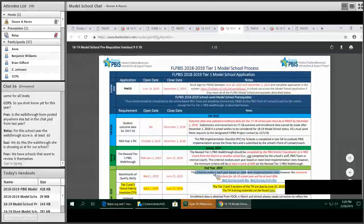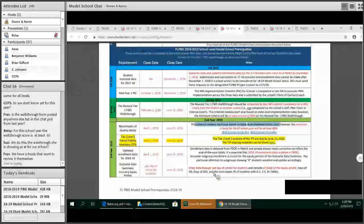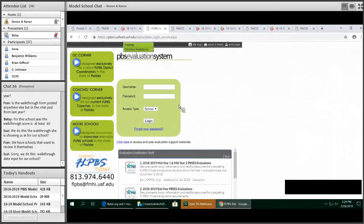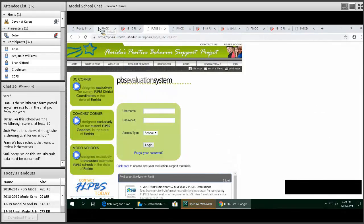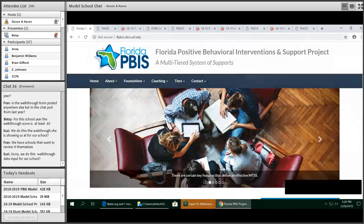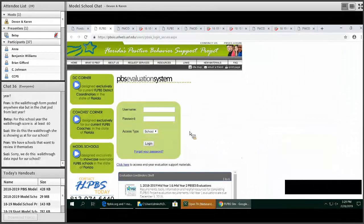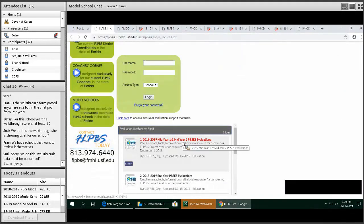Somebody wants to know where to find the walkthrough form. So I'm trying to walk through where that would be. If you go to the evaluation icon from our homepage, scroll down to the evaluation icon, which is just above model schools. I think it's in there also because we opened it early.